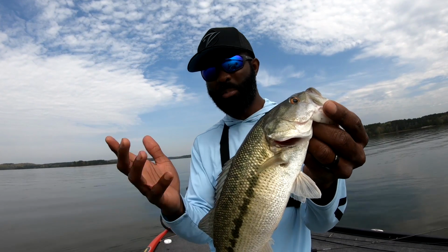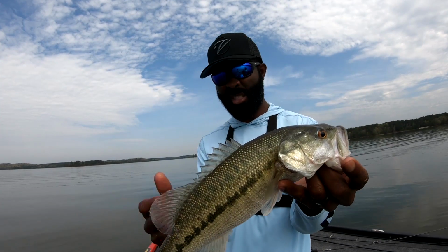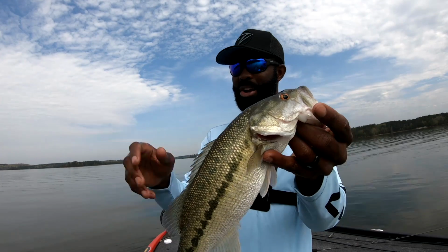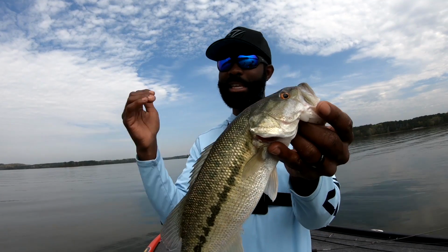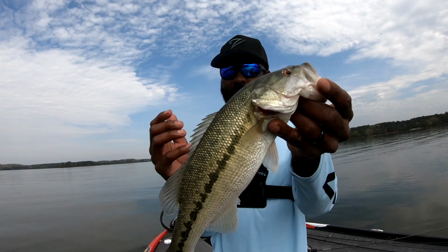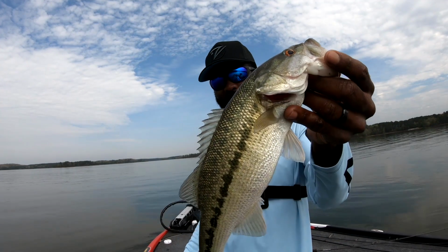You got to remember, with spotted bass, the population of fish is just much greater. There's a lot more spotted bass than there are largemouth. A lot more opportunities to get bit. So when you're out here and you're catching those 1.5 pound, 1.75 pound fish, keep swinging. The more times you're at bat, the more times you're swinging it, the better your opportunities are at catching bigger fish. So we're gonna just keep catching as many as we can.